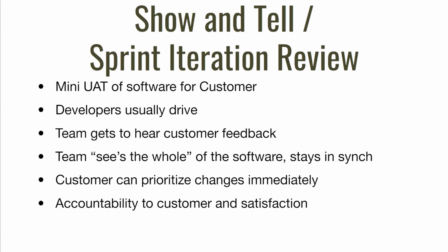A lot of times people like to have software development team members do the demoing because they like to have people show off their work, talk to people, get the customers and the stakeholders and the people that are attending the show and tell to be able to hear and get the feeling for this development team that's kind of invisible behind this work.